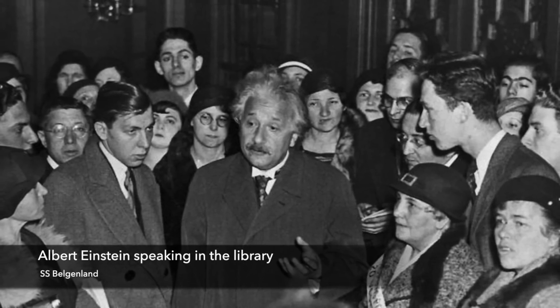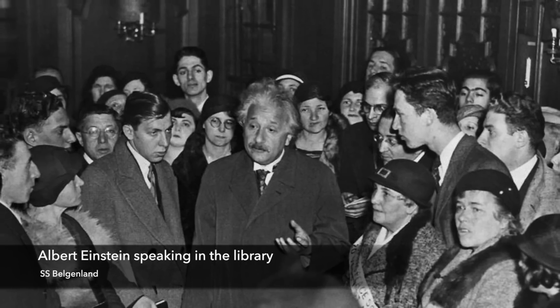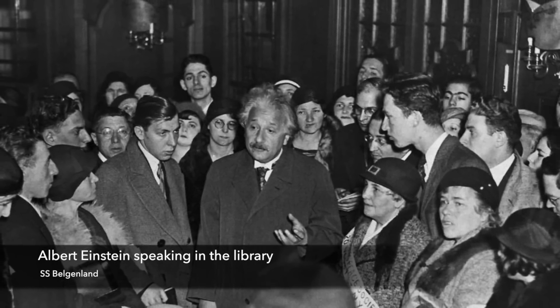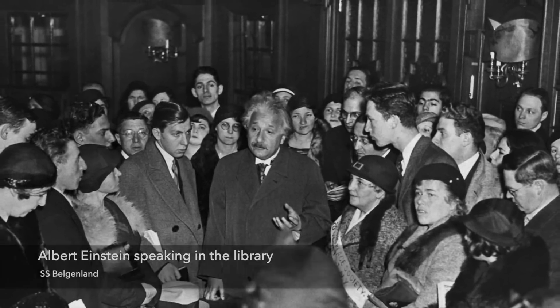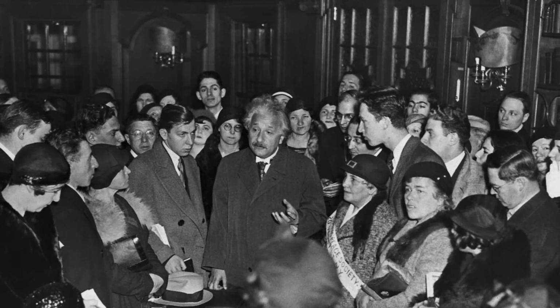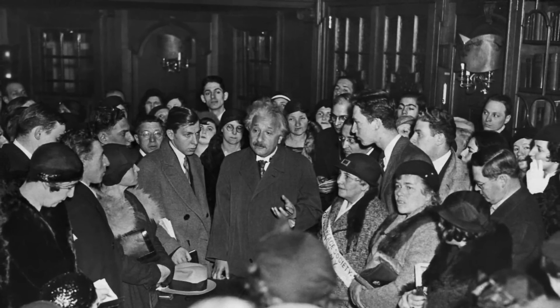While on board Belgenland, he learned that his house in Germany had been raided. Probably in his cabin, he wrote a letter to his son in which he confirmed that he will not be going back to Germany and possibly never again. Later, in Brussels, Einstein formally renounced his citizenship and turned his passport in to the German consulate.